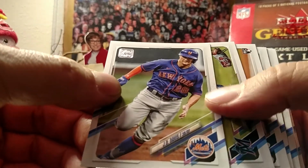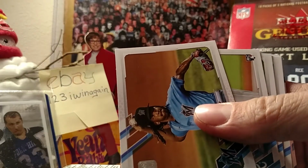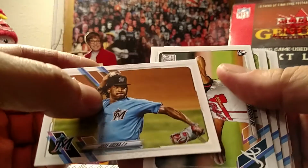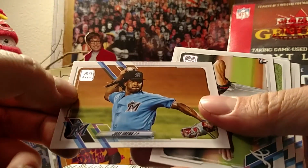J.D. Davis, New York. I seen where Tim Tebow retired. That bums me out. I was hoping to see him play, even if just, you know, for half a season.